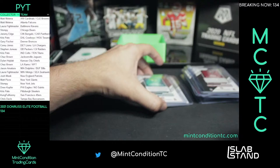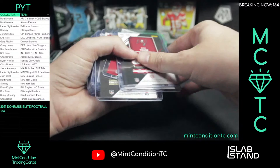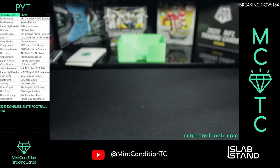So a ton of short print rooks, a ton of short print quarterbacks. Even we got the Zach Wilson, we got the Chelaw, we got Trask, Felipe Franks, Davis Mills, Ian Book. I know they're not the top quarterbacks, but hey, we got a lot of rookie quarterbacks there. All right, guys, give me just a sec. Let me set up for 135, and then we will dive on in to that one. Give me just a sec.